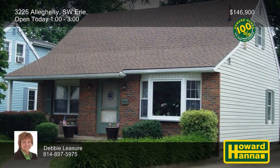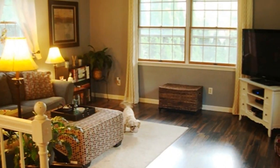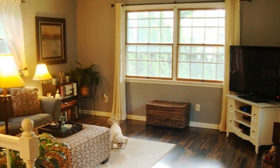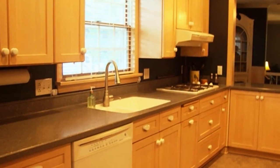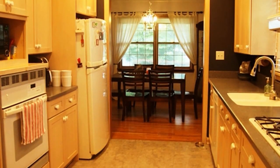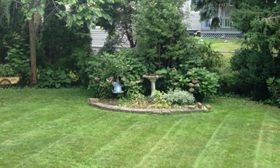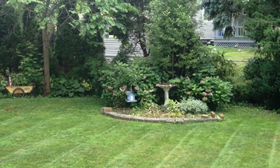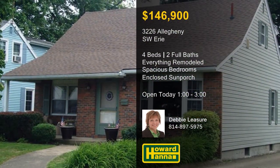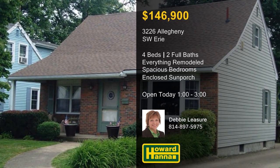This is a gorgeous 1.5-story home with a new roof and Andersen windows throughout. Inside, you'll find tons of living space that will not disappoint. The living room boasts hardwood floors. The lovely kitchen offers ample cabinet space, built-in gas oven, and cooktop. There are 4 very large bedrooms on the second floor and 1 bedroom on the first floor. Outside, you'll find a large rear deck and private, picturesque backyard. A money-back guarantee is included. Learn more at today's open house from 1 until 3 with Debbie Leisure.